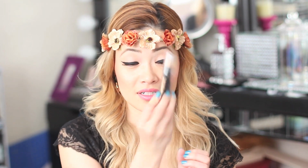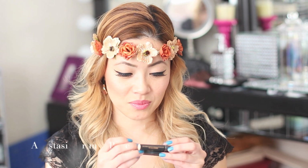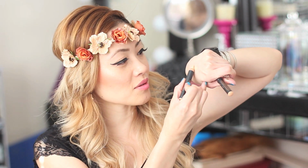So the next items are from Anastasia. These are her new Pro Pencil Eyeshadow Primer and Color Corrector. I have 2 colors, base 1 and base 2. She makes it really simple. And it's just a huge crayon.